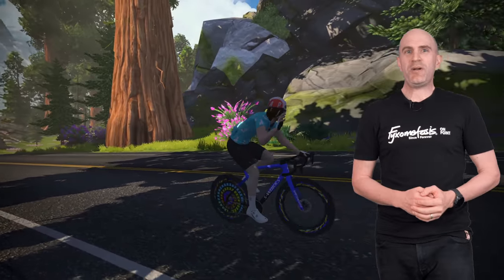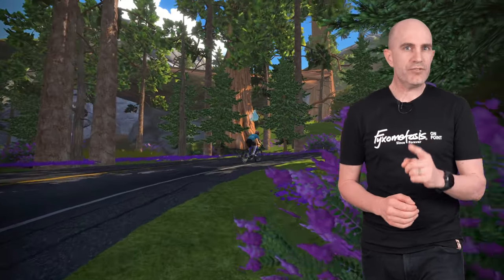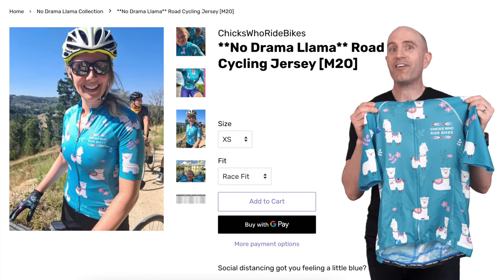So there we are, today's Zwift kit tip, how to get yourself in the llamas in-game. Now if you really, really like llamas, it's actually a real jersey too. Links for this over on their website.